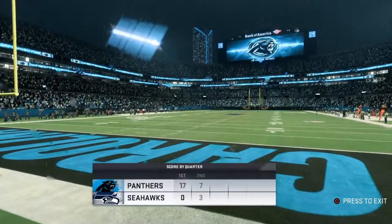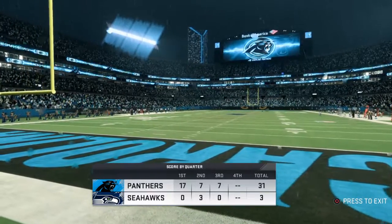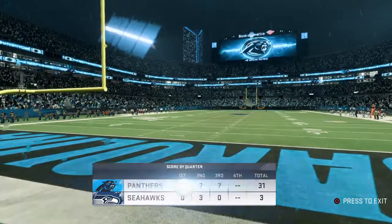One quarter remains for a trip to the NFC title game. We'll return with more after this.